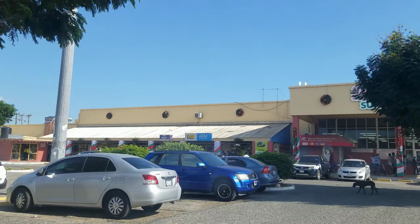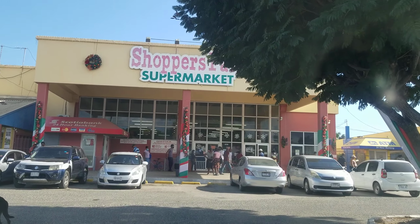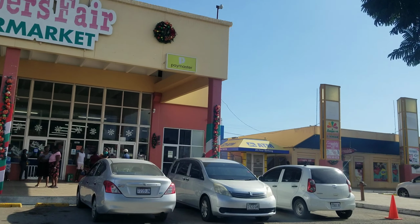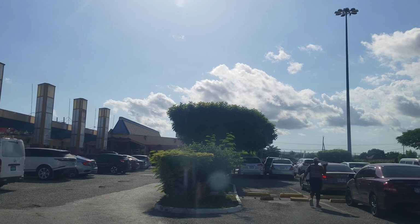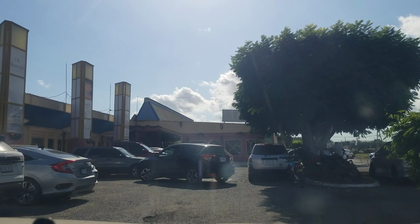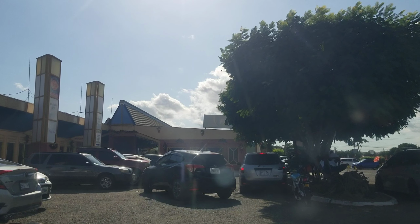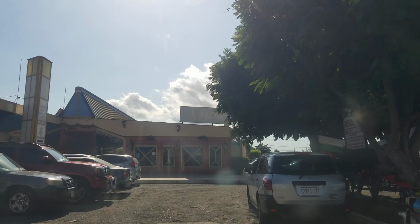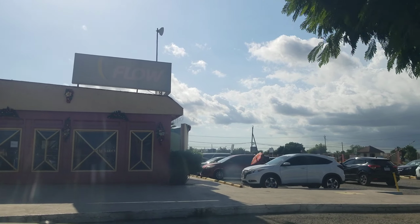Alright, so this is the Shoppers Fair supermarket, and this is the Greater Portmore Plaza. That's the entrance to the Shoppers Fair. Maybe I'm going crazy, but I'm almost sure that I thought that car touched the other one, but I guess not. Okay, there's a Woolworth inside here.